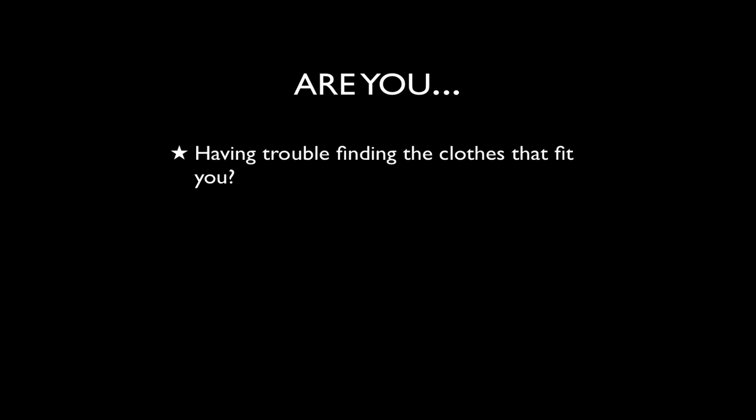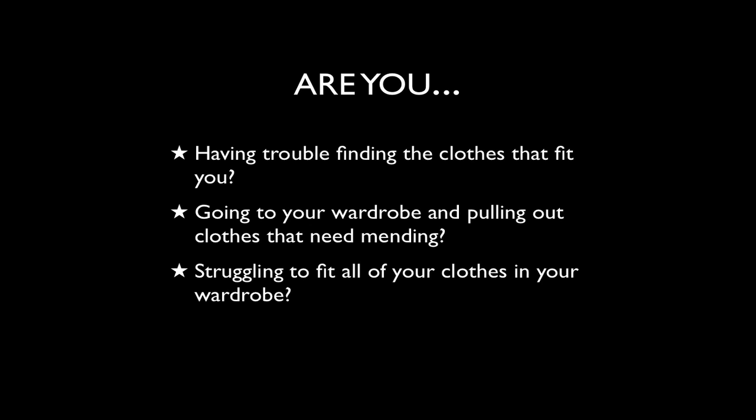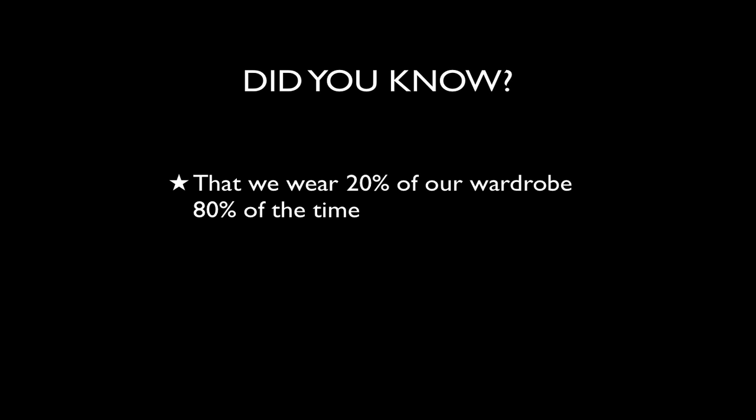Welcome to the clip on how to clear out your wardrobe. So are you having trouble finding clothes that fit you? Going to your wardrobe and pulling out clothes that need mending? What about struggling to fit all of your clothes in your wardrobe? Sound familiar? Well, did you know that we wear 20% of our wardrobe 80% of the time?